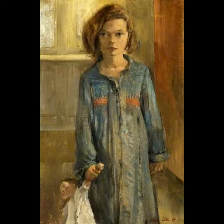Mary, Young Girl with Doll was painted in 1946, possibly whilst Cole was still completing his war artist commissions. That same year he settled in London, where he established a studio, got a job teaching at the Central School of Art, and exhibited regularly at the Royal Academy.